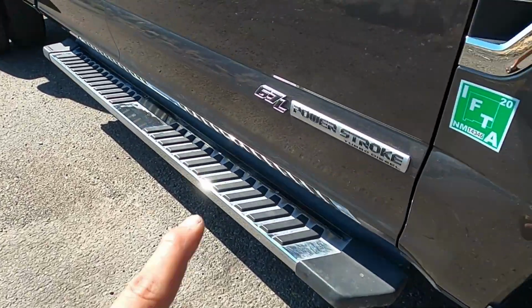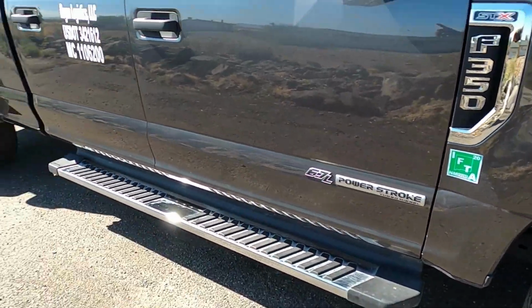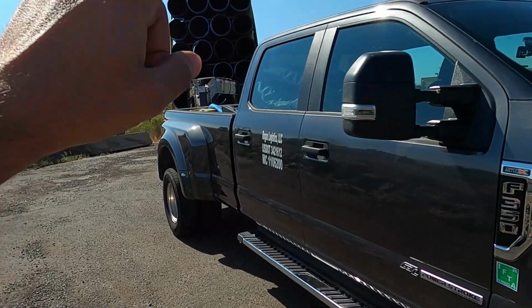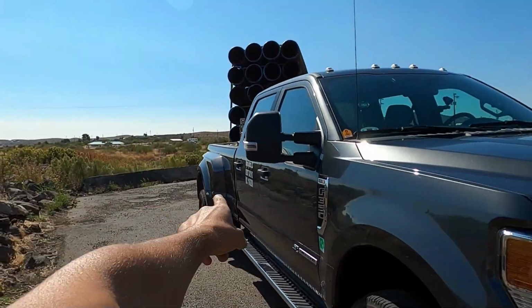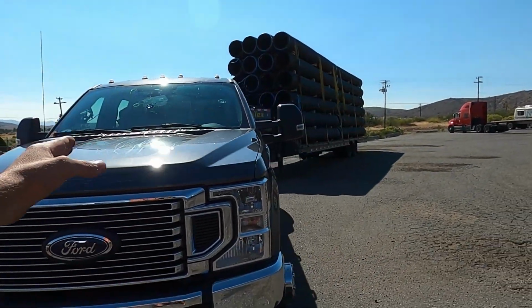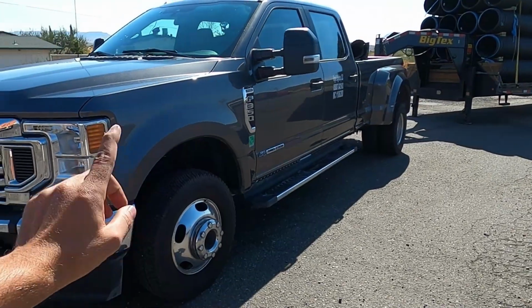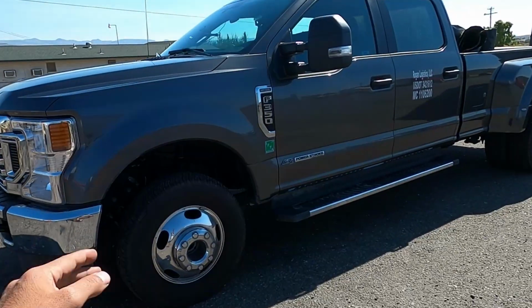But yes, so this is a 6.7 Power Stroke turbo diesel. I use this truck for work. I do haul a lot of heavy loads. Most of my loads are between 13k to 17k pounds. So this truck has been serving me well so far. Okay, let's keep on walking.